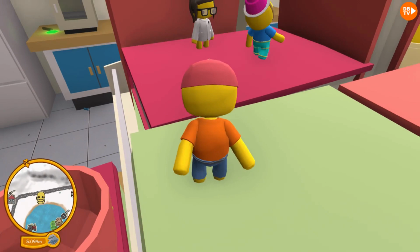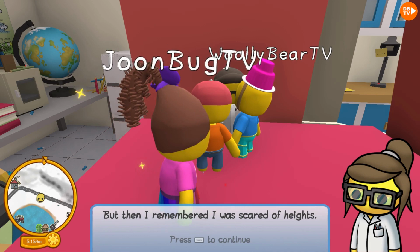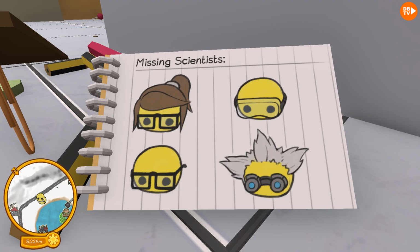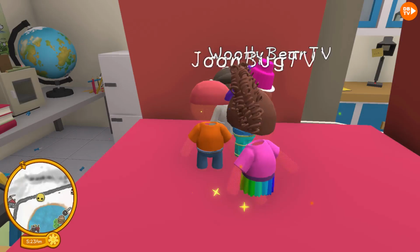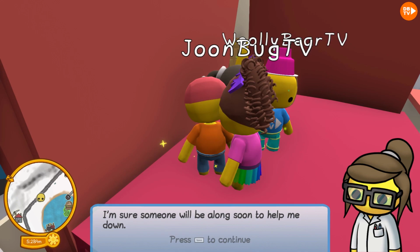You found me all the way up here. My plan was to get up high to search for the keys. But then I remembered I was scared of heights. So I got stuck here. I did see something happening over by the lasers, though. Wait, lasers? Yeah! We found her! Then what are we supposed to do now? I'm sure someone will be along soon to help me down.